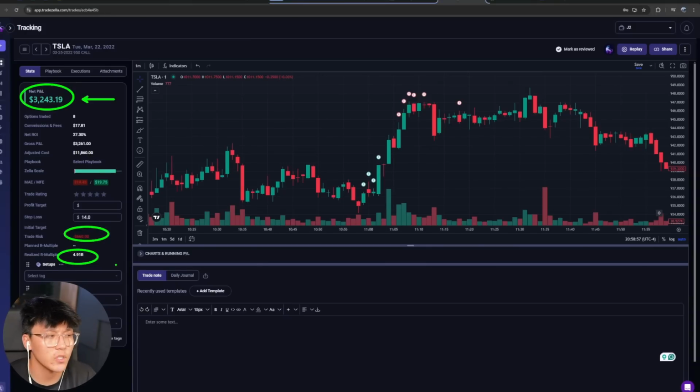Something to also keep in mind, whenever you have a higher risk reward ratio, your win rate is going to decrease. So in my case, as I mentioned, I had around a 40% win rate, but my risk reward ratio was so high. That's why I was able to make that much money in that short amount of time. So now let's go on to the live session that I have for this day.